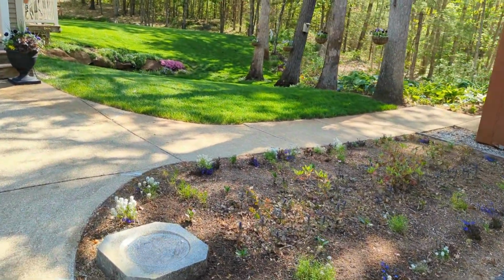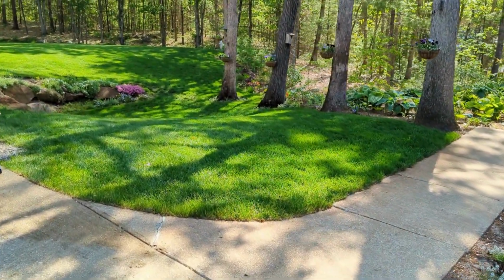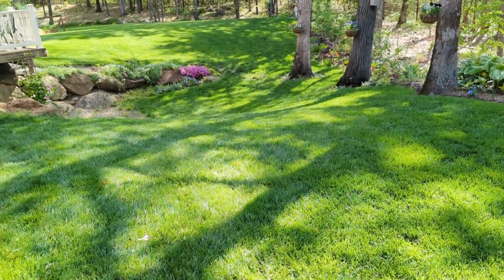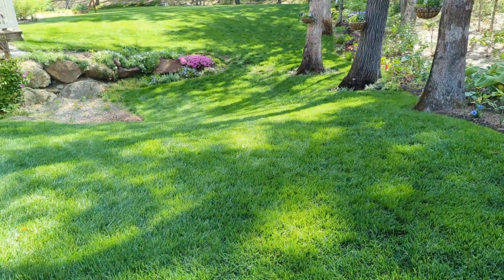We're leaving the south side of my house and heading towards the east. Look how lush and green the grass looks. We spend a lot of time on our lawn. In the fall, I'll show you a video of how I overseed the lawn.